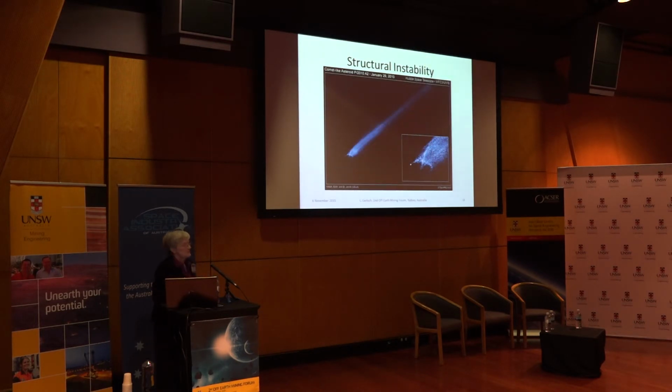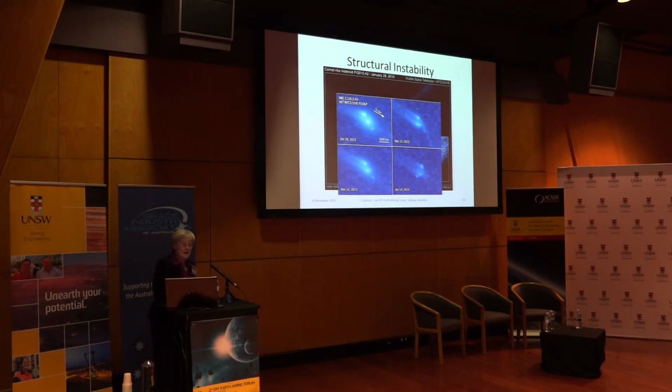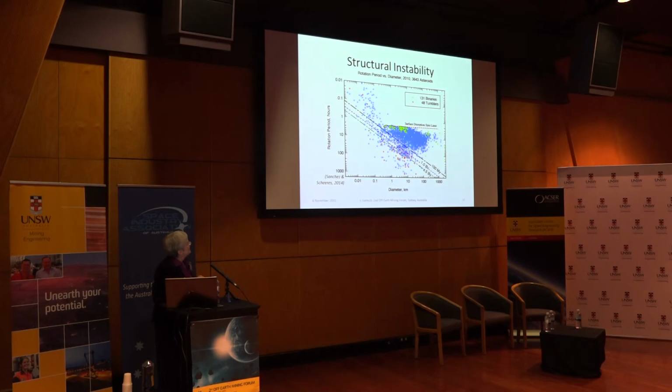Okay, onward we go. Structural instability. We have pictures of bodies that are breaking up now, so we know what happens. And also you notice this line up here, that bodies that are bigger than a very few 2 kilometers or so in diameter, if they spin fast, they actually break up. So we've got a size distribution. Down here, we actually have some fast spinners. Those are probably more or less solid rocks. So we deal with those differently than the ones that are rubble piles, which are at least covered with rubble, which is up in here, and a lot of these down here.